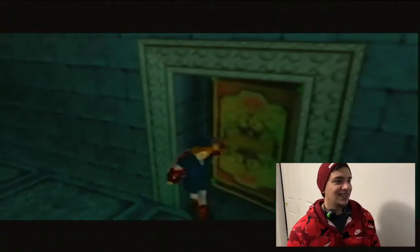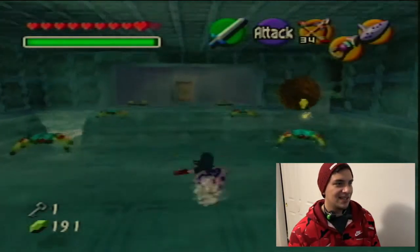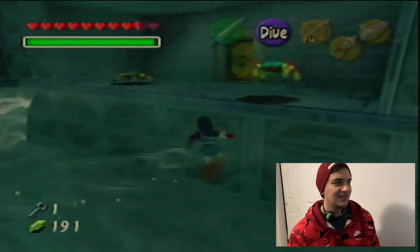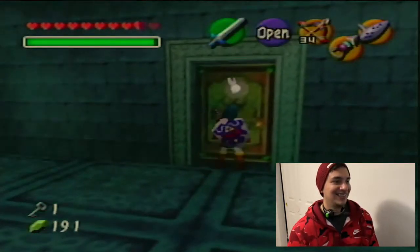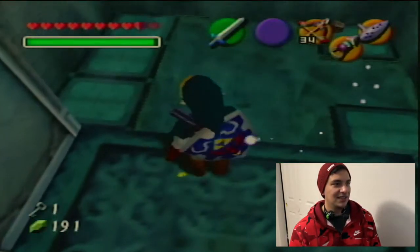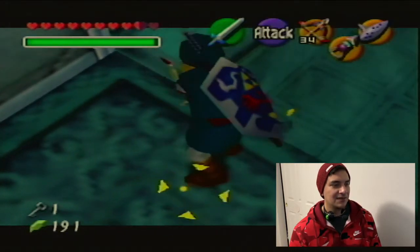So, dude, like I said, I love this temple. It's got the blue. I love the blue. I'm going to try and swim across this. It's not highly recommended, but it can be done. Like so. Roll out. You can use the iron boots there too to navigate that a little more accurately. Gotta kill all these things.